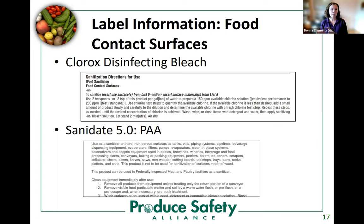And the first snippet for Clorox disinfecting bleach, you can see it there. It says sanitization directions for use for sanitizing food contact surfaces. And then the second one under PAA is very similar. It says use as a sanitizer on hard, non-porous surfaces. And then it gives a number of examples here.